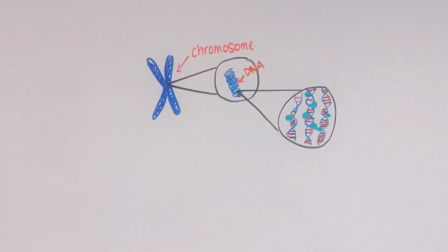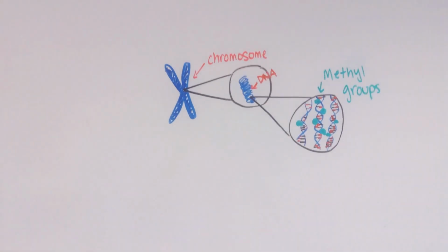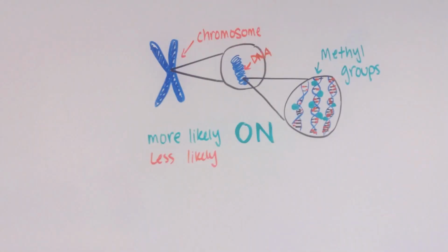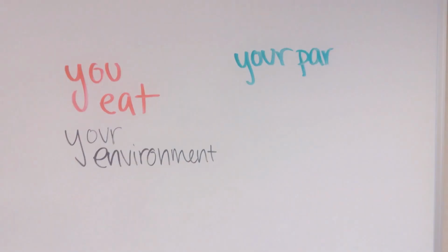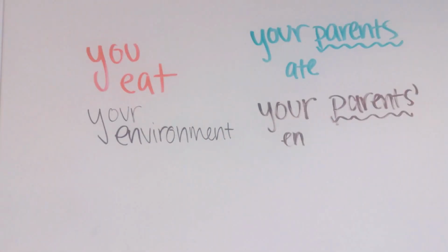This gene might have some methyl groups attached to it, and these methyl groups can actually determine which genes are more or less likely to become proteins, effectively turning the genes on and off, and these can be different from twin to twin. There are many things that can affect your epigenetics: what you eat, your environment, but also what your parents ate before you were born and what your parents' environments were before you were born.